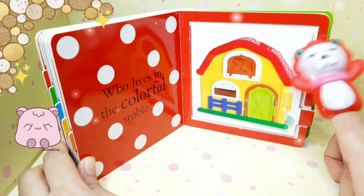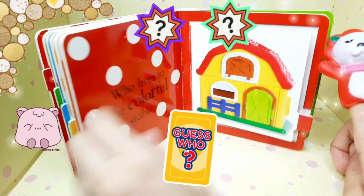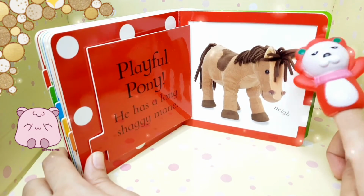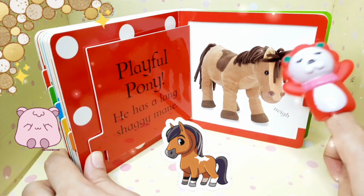Who lives in the colorful stable? Can you guess with me, please? Ooh, it's a pony. Playful pony. He has a long, shaggy mane.